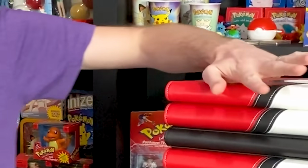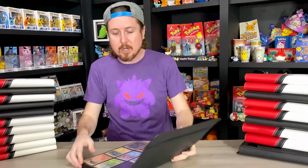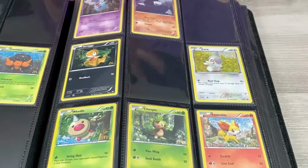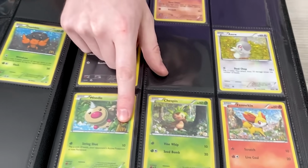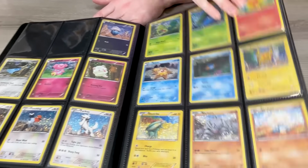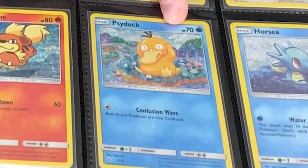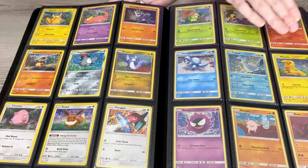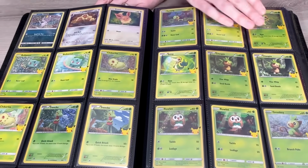Next up, if you can't tell, we're moving on to the Pokemon card binders. Now, each binder represents a different set. I'm not going to show you every single binder, but we are going to add some cards to the Pokemon card library. I just wanted to show you this binder really quick because this is full of a lot of the McDonald's cards. You can see the McDonald's logo right there. Psyduck right down there. I love the holo foil pattern of the McDonald's cards, but I just thought that was a neat binder to show you.